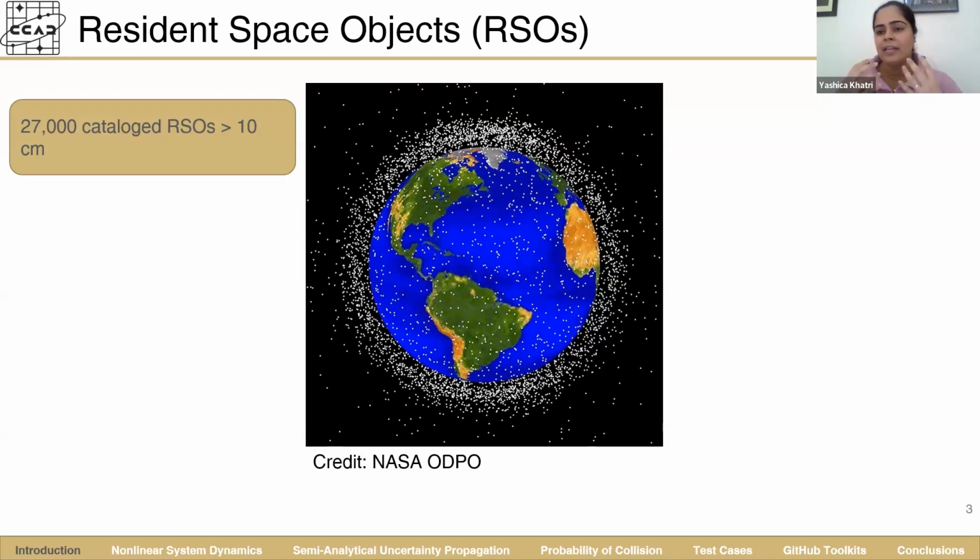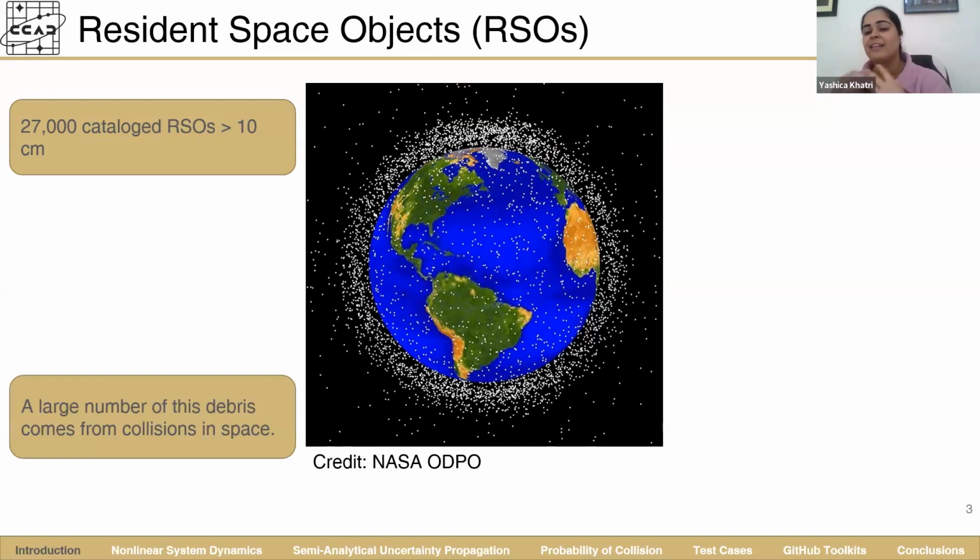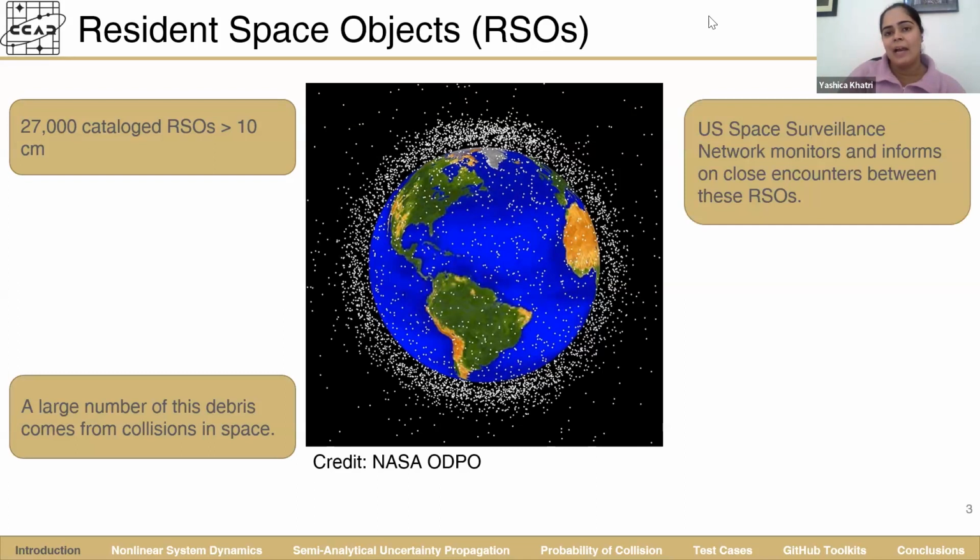And this is an increasing issue even in Cislunar space, which is the space between the Earth and the Moon, because we are starting to see a lot of growth in these Cislunar missions as well. There's a really large number of debris that comes from collisions, which is one of the big reasons we want to avoid them. We want to avoid these number of objects increasing even further. There are a few ways that currently allow monitoring of these objects, and one of the big ones is the US Space Surveillance Network, the SSN, which monitors and informs on close encounters between two or multiple of these objects. It provides this information to many of the commercial as well as government organizations to ensure that objects don't collide in space.